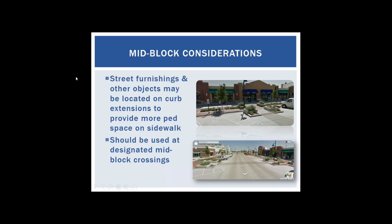Here's another mid-block consideration, street furnishings. You've got planters here, and they may be located on the curb extensions rather than in the sidewalk area back here, making it easier for pedestrians to walk in this area. And the mid-block bulb outs, again, should be used at designated mid-block pedestrian crossings. Here's another location. You can notice that the crossing is not very visible. There are much more efficient ways of doing that, but we won't get into that in this presentation.